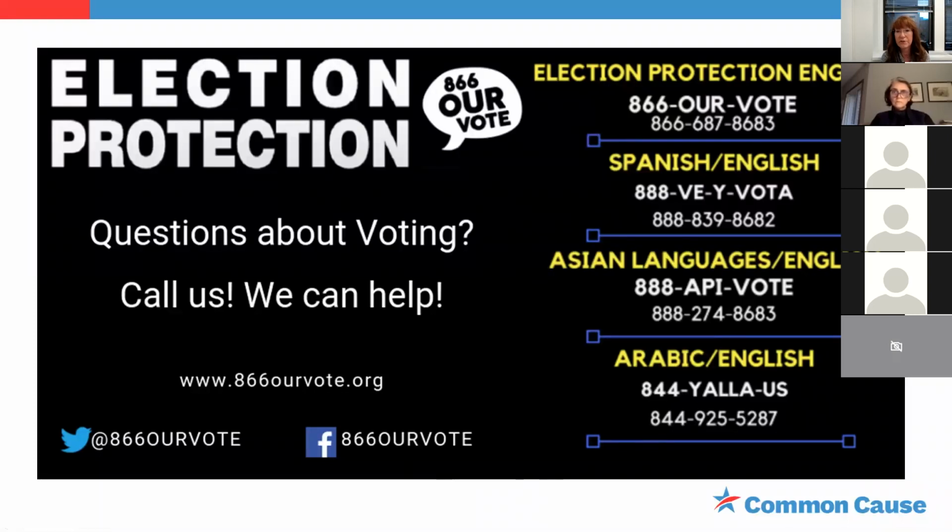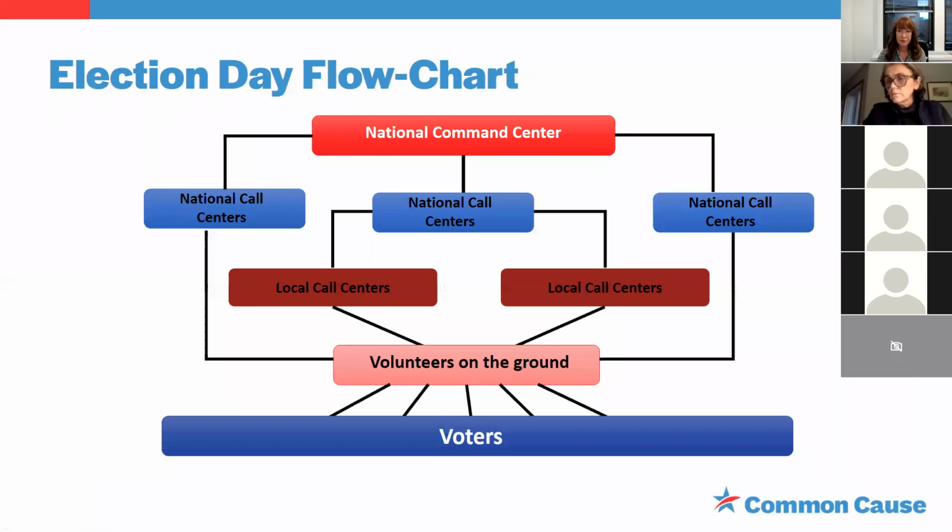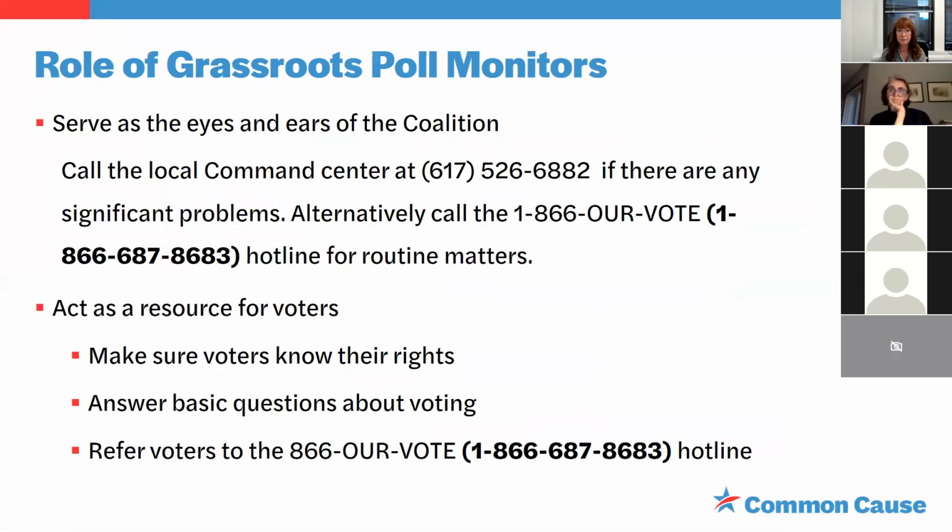So the 1866 Our Vote hotline, as I said, is the real centerpiece of the program, and then we have these other subsidiary hotlines as well for other languages like Spanish, Asian languages, and Arabic. So when you call in, there's also a national command center. There's also the technology that routes the calls to the local call centers. And then the volunteers on the ground are the ones that are actually interacting with the voters. The local command and call centers then go back out to election officials to help solve the problems, and then ultimately, if we need to, as I said, into court.